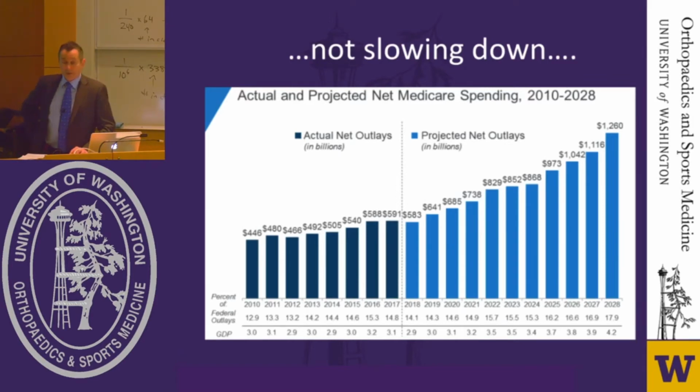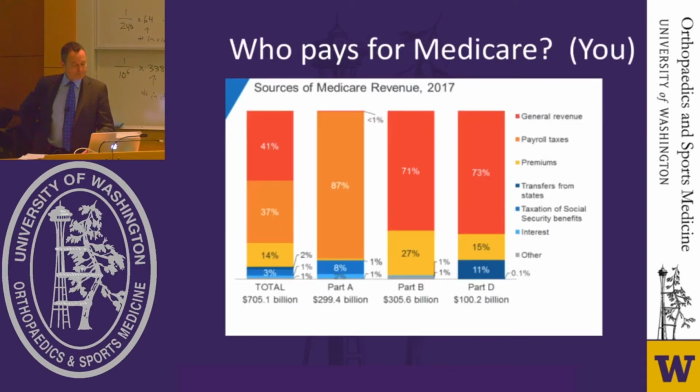And keep in mind that Medicare is supposed to run out of money in 2026 or so. And you can see here, those numbers aren't going to get any better. And so this forms part of why bundled care is becoming such an issue.